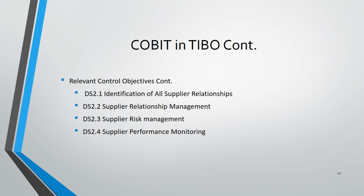Supplier relationship management. You want to formalize the supplier relationship process with each of the suppliers that you have. The relationship owners should develop a working relationship on customer and supplier issues and ensure the quality of the relationship is based on trust and transparency, and this is accomplished through SLAs.